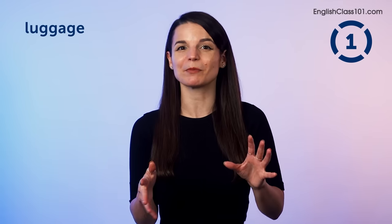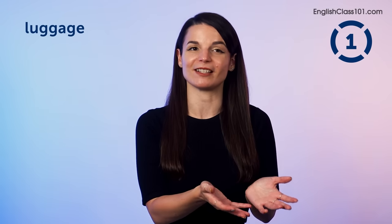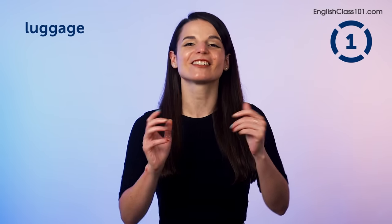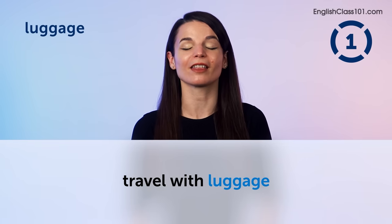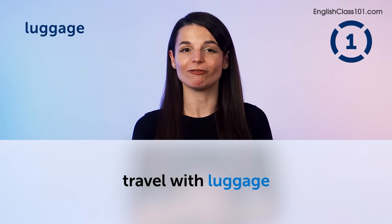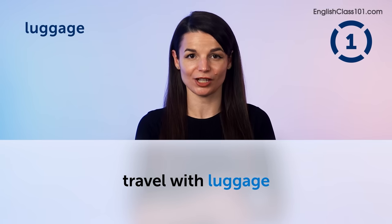So some people like to travel with a lot of luggage, and some people like to travel very light, which means they don't bring a lot of luggage. Here's an example phrase. Travel with luggage.